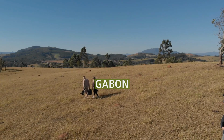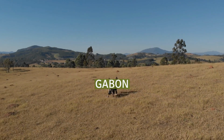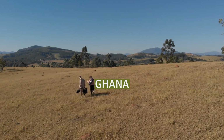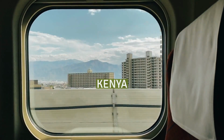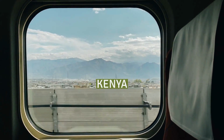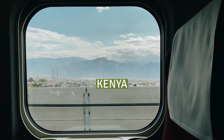Brace yourself for a discussion on Gabon as we explore its nuances and implications. Russian couplers. With that being said, let's now move on to Ghana. Norwegian couplers on historic stock, AAR couplers on modern stock. Let's now enter the realm of Kenya. AAR and Norwegian couplers on narrow gauge railways, AAR Alliance couplers on standard gauge railways.